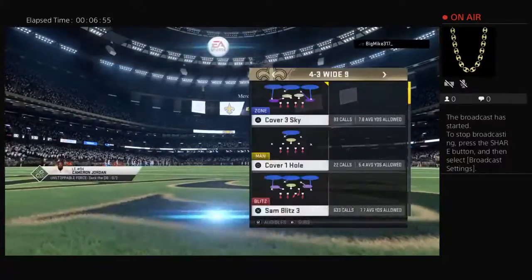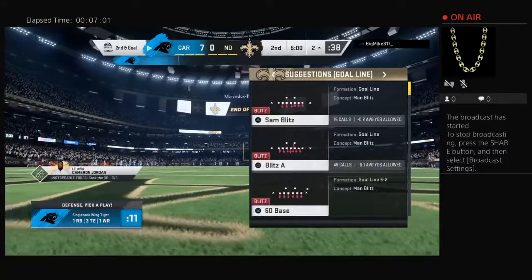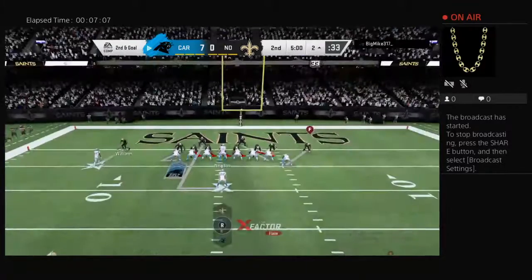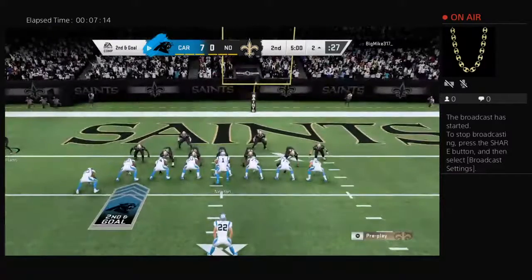After 7-0 on EA Sports. Second and goal, and they will try again from the 2-yard line. Come on. Here we go.